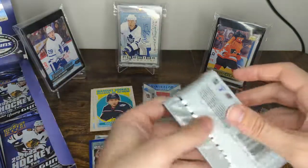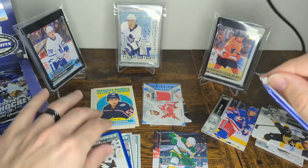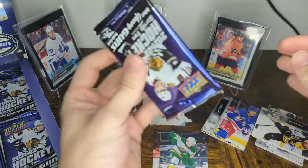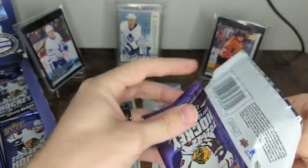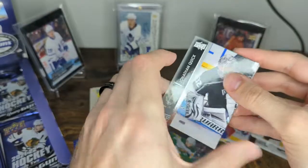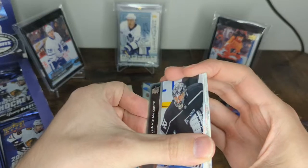Continuing on, so still 2 canvas to find. Let's see here. 2 more O-Pee-Chee, and 4 more Young Guns, and a Dazzler. So still a decent amount of stuff left to be finding in this box here. Looks like O-Pee-Chee. Let's see if there's anything else in here, actually, because you gotta check for that.